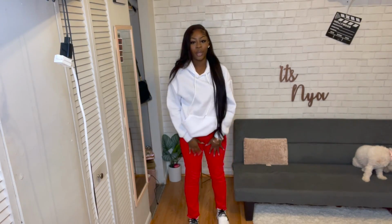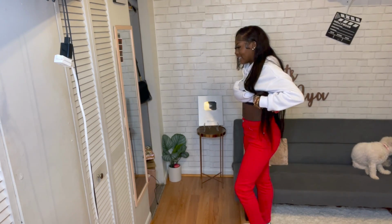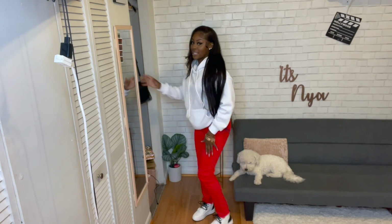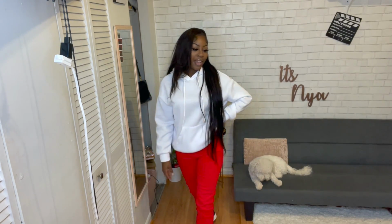I like the pieces individually, like even the sweater with the jeans. Like the jeans by themselves, I think I just don't like these jeans. Why do they fit like this? And then the sneakers by themselves are cute. Yeah, I don't know. All right, next outfit though.